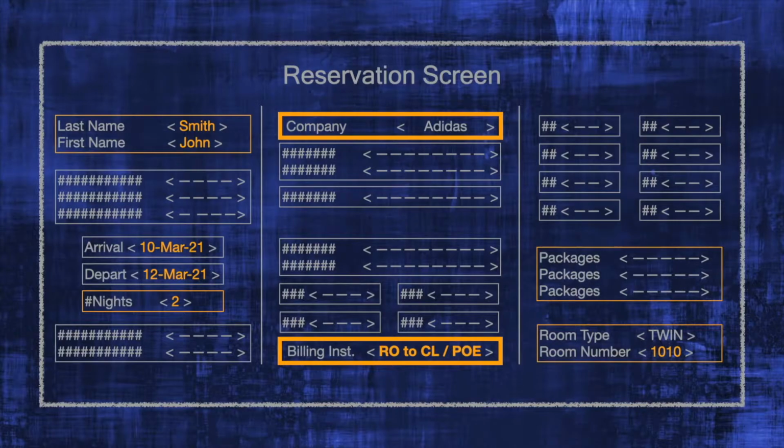Next up, let's say that I work for a company and let that company be Adidas. And Adidas have booked a hotel stay for me, but they're only paying for my room. So you should see when you open up the reservation screen, RO to CL/POE. So my room is paid for, but anything else on top of that, so if I did want to have breakfast, I will have to pay for that myself.